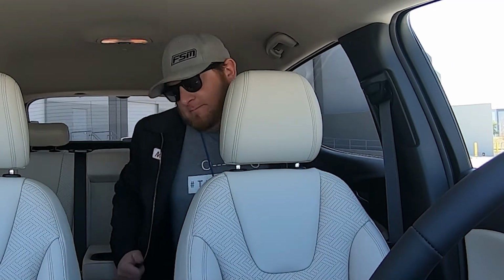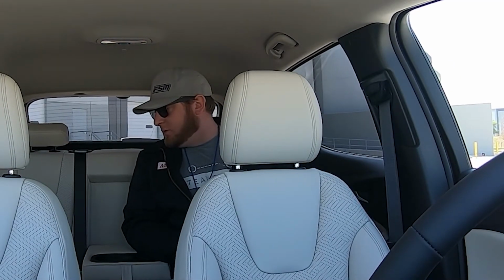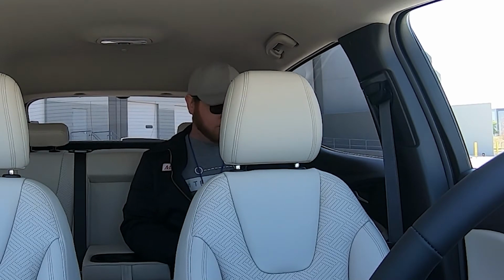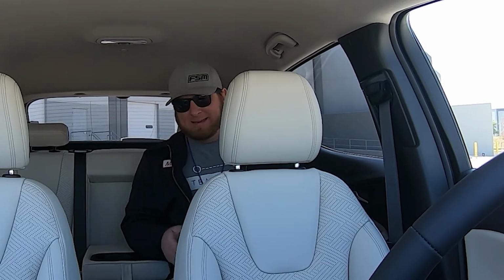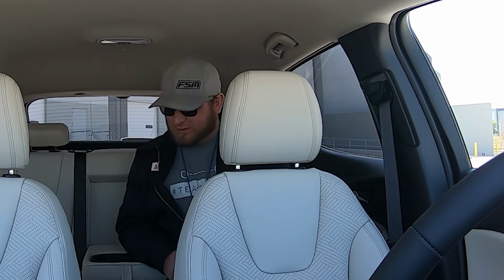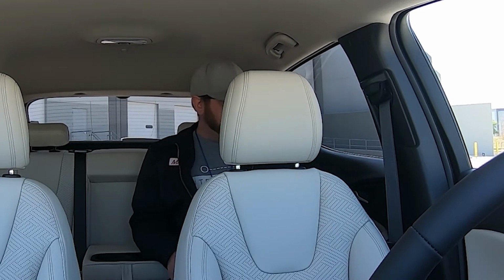All right, so immediate thoughts, this is not great. The seat is terribly stiff. Getting out of that wonderful, supple, comfortable front seat and then sitting back here, it's like sitting on a concrete bench. There's no give to it. It's ridiculous.